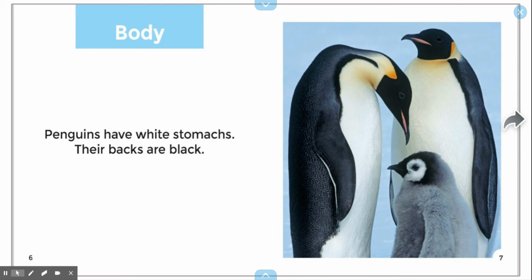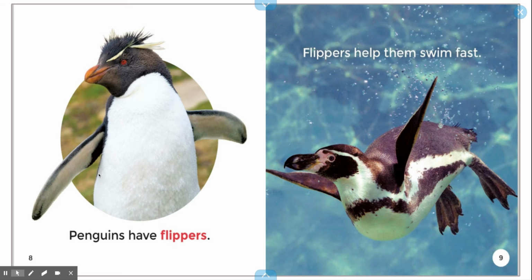That's the colors. Penguins have flippers. Flippers help them swim fast. Point to the flippers with your learning coach. Show your learning coach where the flippers are.